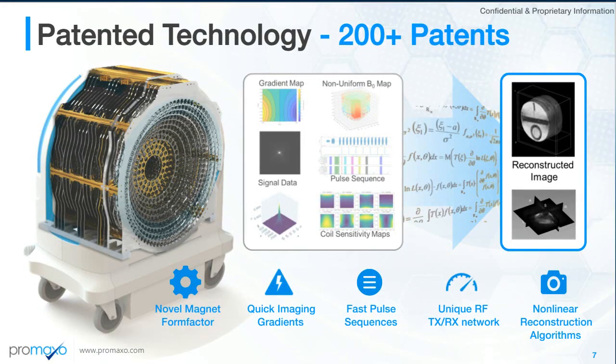The technology itself is covered by several hundred patents at this point. And it really stems from the novel magnet form factor, where we used different types of optimization algorithms to design and shrink down the system that exists in a traditional hospital setting into an office-based setting. We have quick imaging gradients and fast pulse sequences, which are specialized MR components. We have unique radio frequency transmission and reception networks. This allows us to image and receive signals from deep within the patient, even though it's only a single-sided system. And then all these different technology improvements are held together by the glue of our nonlinear reconstruction algorithms, which are now only feasible because of modern advancements in computing technology, where we can leverage GPU parallelization techniques. So math that would normally have taken weeks to months to solve now takes seconds to minutes to solve. And that allows us to do our imaging in a much faster time.